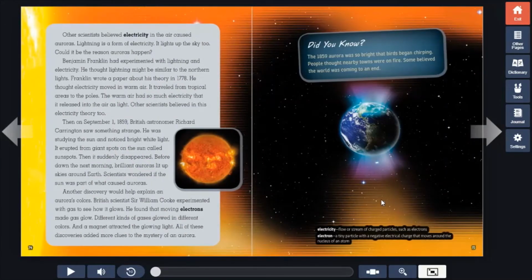Other scientists believed electricity in the air caused auroras. Lightning is a form of electricity. It lights up the sky too. Could it be the reason auroras happen?